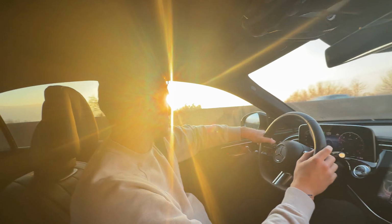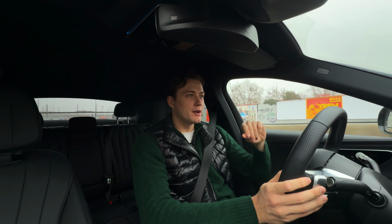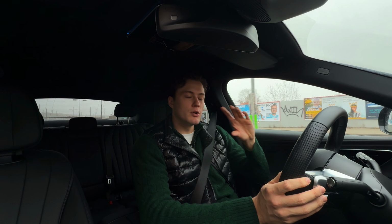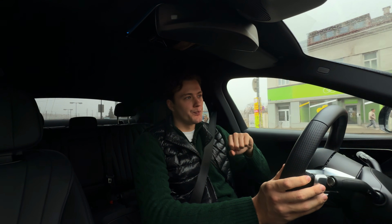When I was driving along the highway, I had a lot of time to think about the car, and there was one thing that came to my mind. I think the E-Class is not meant to be driven. It's much more meant to drive you.